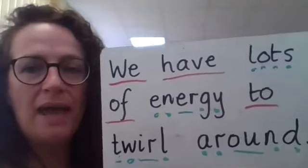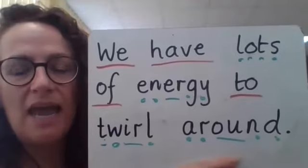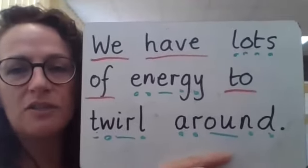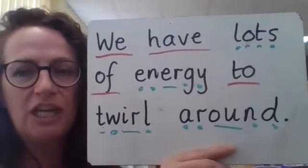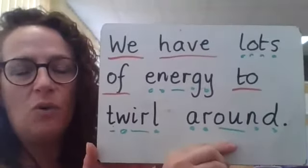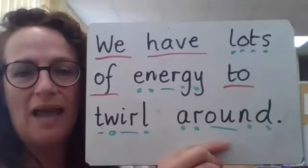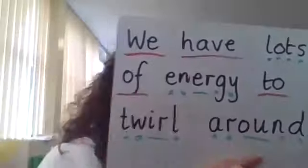I'm going to ask Mrs. Hudson and Mrs. Sane and Miss Stirk afterwards how well you did with those extra sneaky challenges I put in there with the soft C and the soft G and making sure you remembered your OW spelling. Oh, Miss Stirk's put thumbs up. Her group must have been working really hard. Well done, Cornflower group.